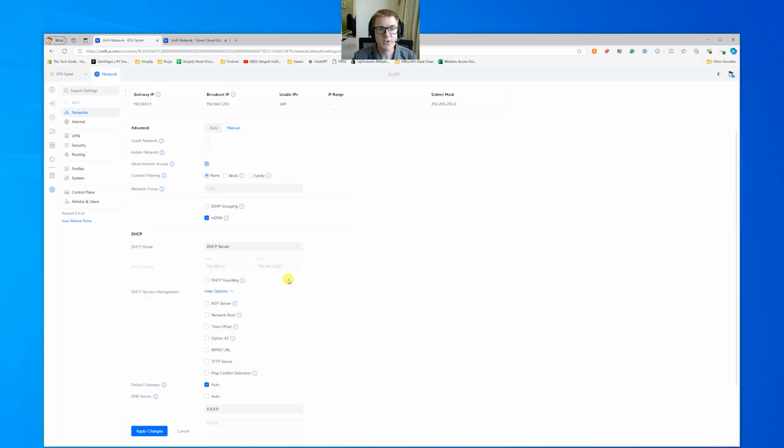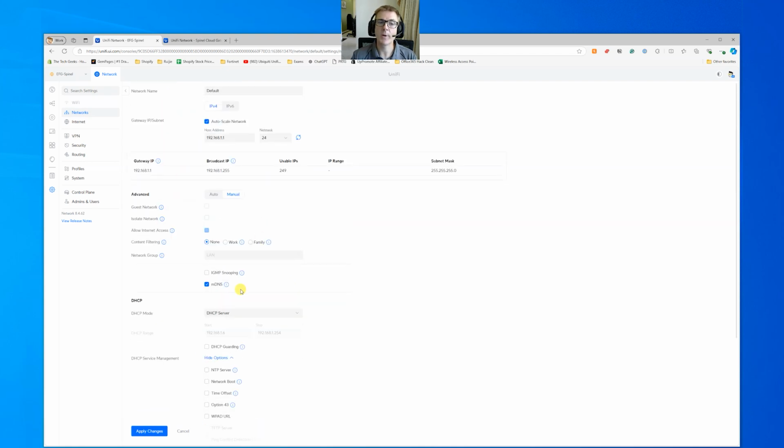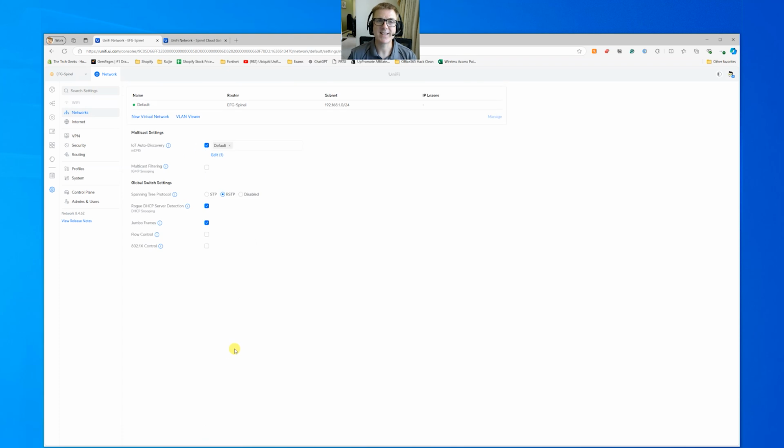As part of this, and I'll show you a bit later on how all of these bits come together, I'm going to have content filtering turned off. We're not having isolate the network turned on, and this is the local or the default LAN, so we can't turn those bits on anyway. So this is my basic network now configured.